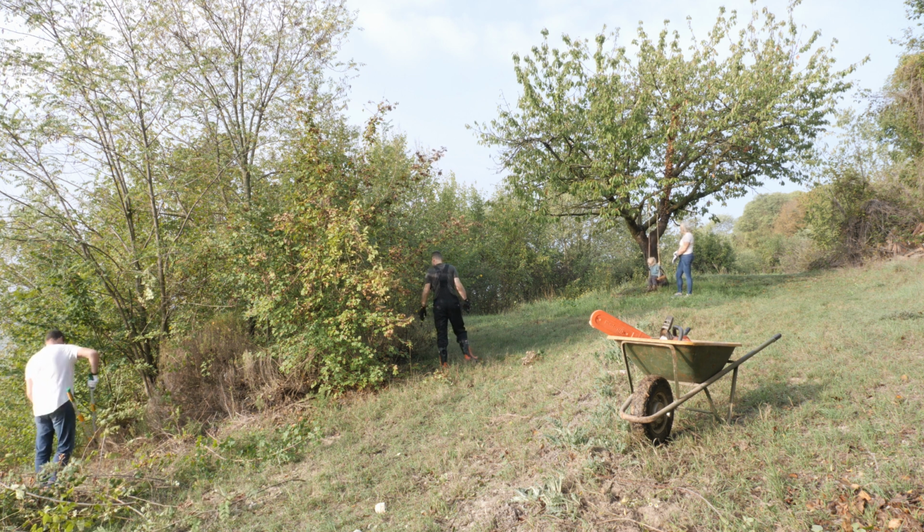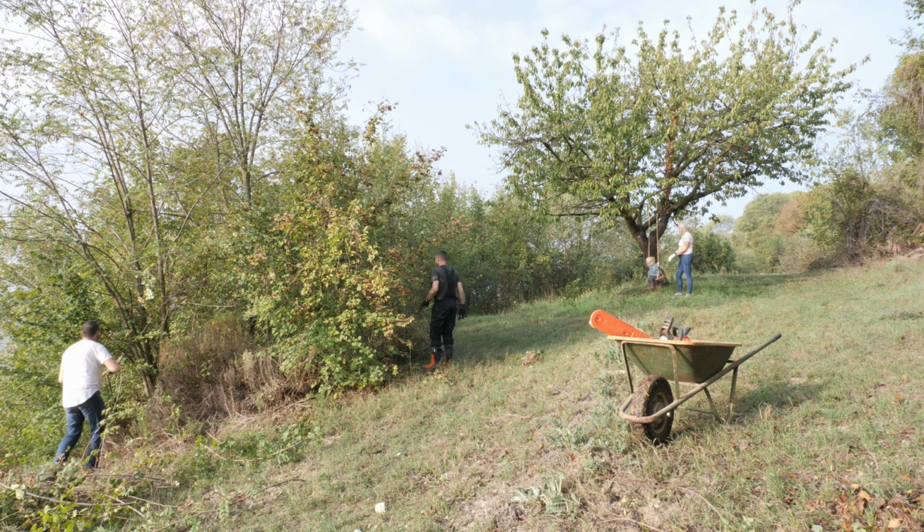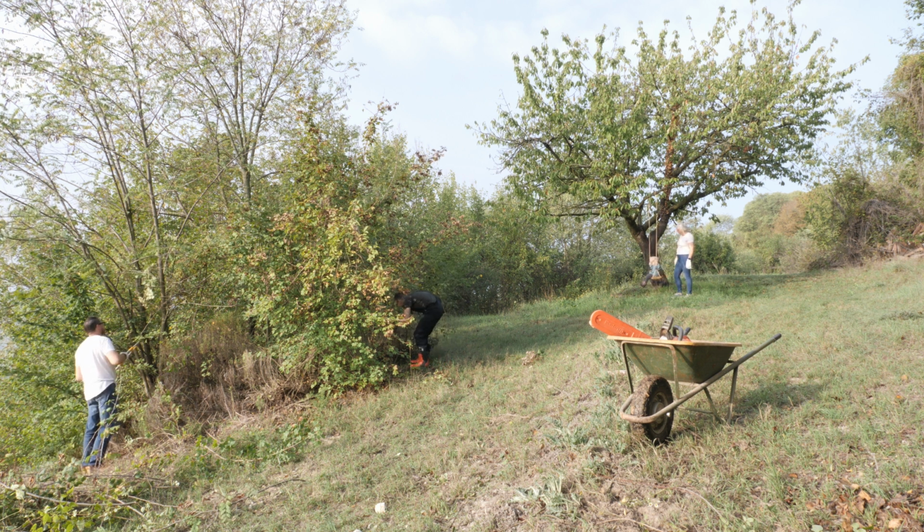My parents came to Italy for a week and helped me clear this copse, which was shading the beautiful view down into the valley.